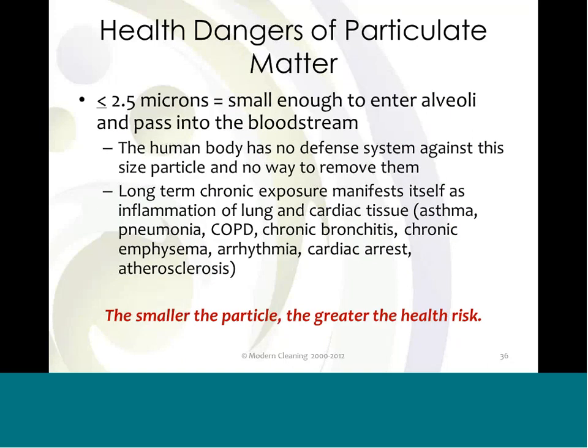So you have the heart and lung and COPD, you have asthma and pneumonia, and you have a lot of heart issues like atherosclerosis and even arrhythmia. So basically, the smaller the particle, the greater the health risk.